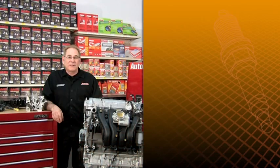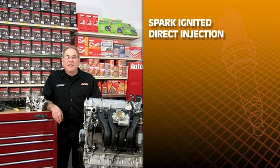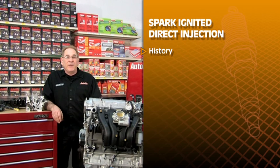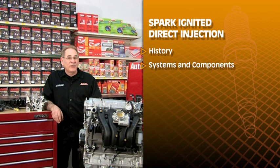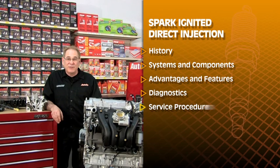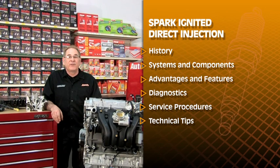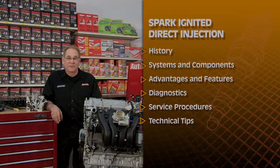This module will focus on spark-ignited direct injection, or SIDI. We'll begin with a little bit of history. From there, we'll explore how the systems and components work. We'll discuss advantages and important features. And we'll cover diagnostics, service procedures, and technical tips. You'll gain the skills and learn the safety precautions required to perform different service procedures that are important for completing diagnostics and service on this high-tech system.